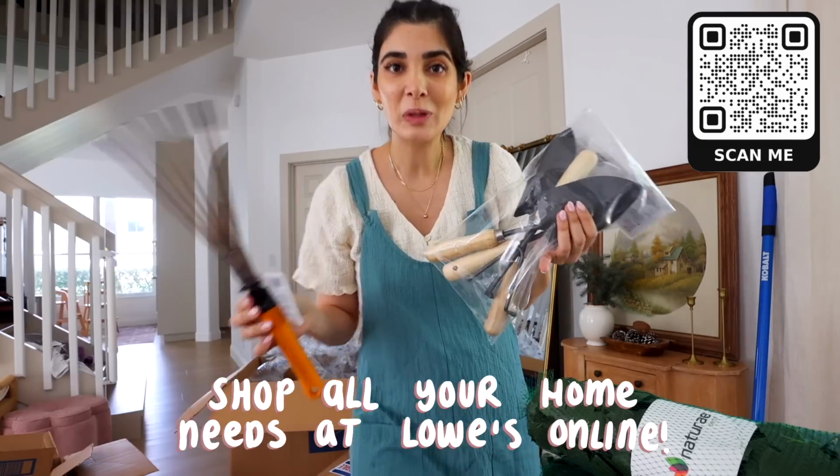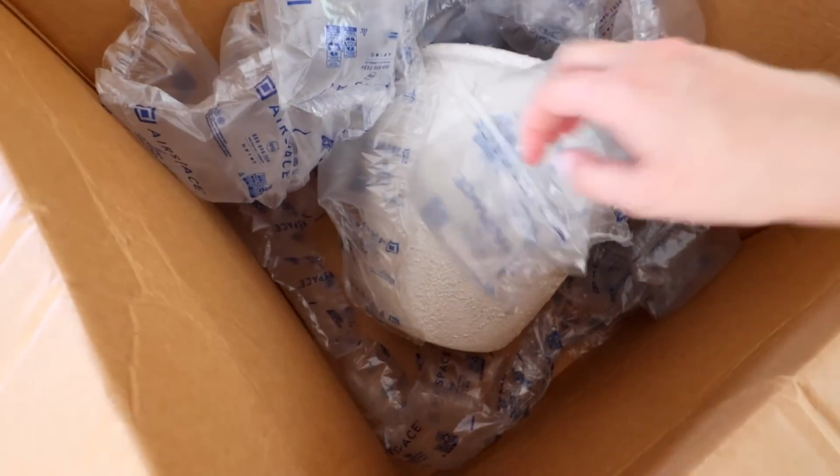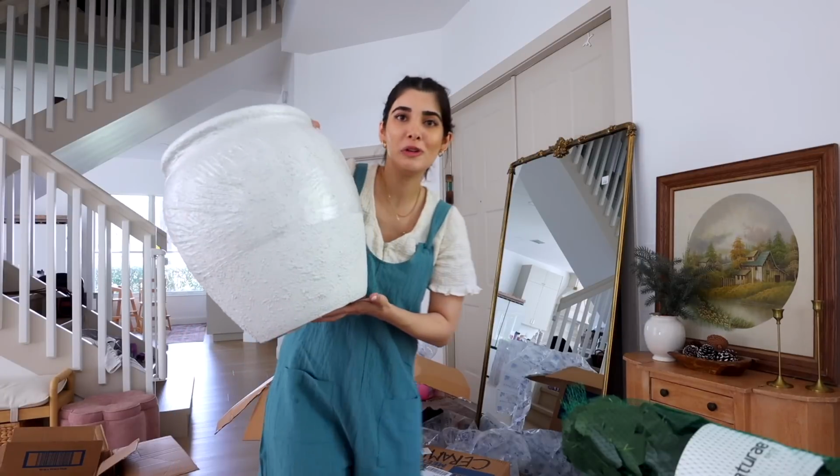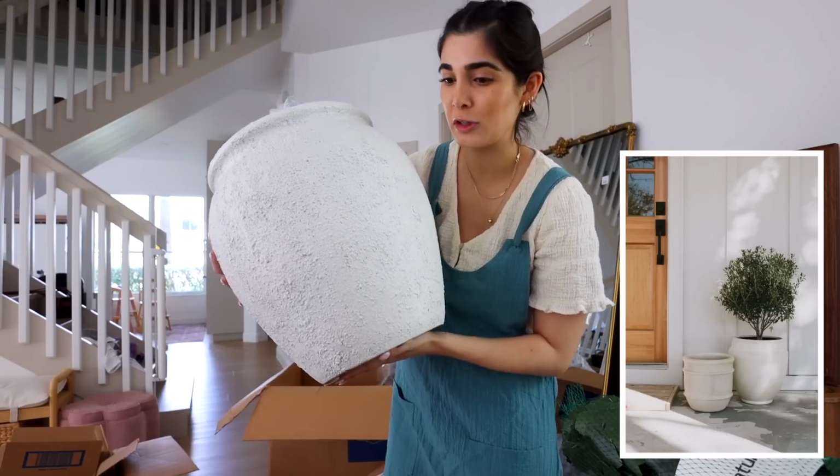Whether it's your everyday tools or even like some of these bigger items, I mean, come on, just take a look at this planter. This one is huge. Planters like these are usually so freaking expensive, and they're just gonna make the backyard look so luxurious.